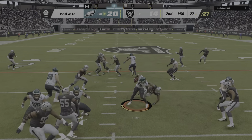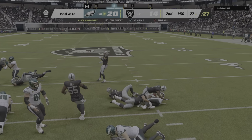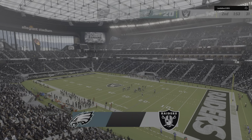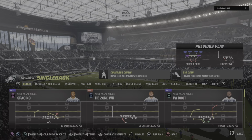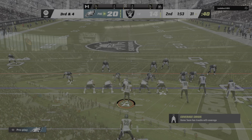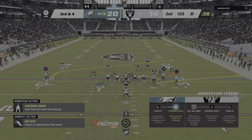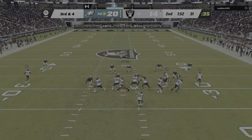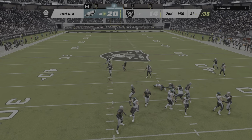Another run with Sanders. And he powers his way up past the 30. 4 yards on the pickup there as it'll leave him with a 3rd and about 4 more for a 1st. The Raiders going to use one of their timeouts. It's just their first, so they'll have 2 remaining here before we get to halftime.